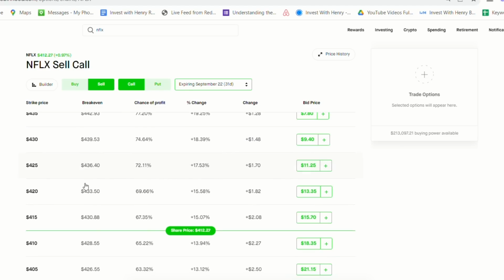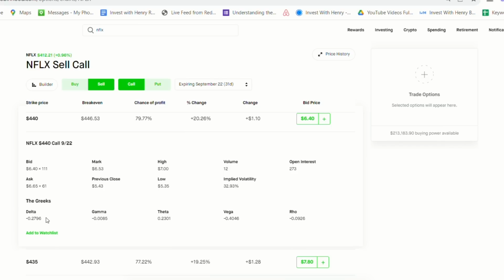I'm moving up because to set up this trade right now, it's at $412. I'm going to be setting it up a lot higher. So if I go to 440, you will notice that this right here has a delta of 0.27, right? So this roughly has a 27% chance of happening, and the premium here is very solid, $640, okay? The implied volatility is 32.93.